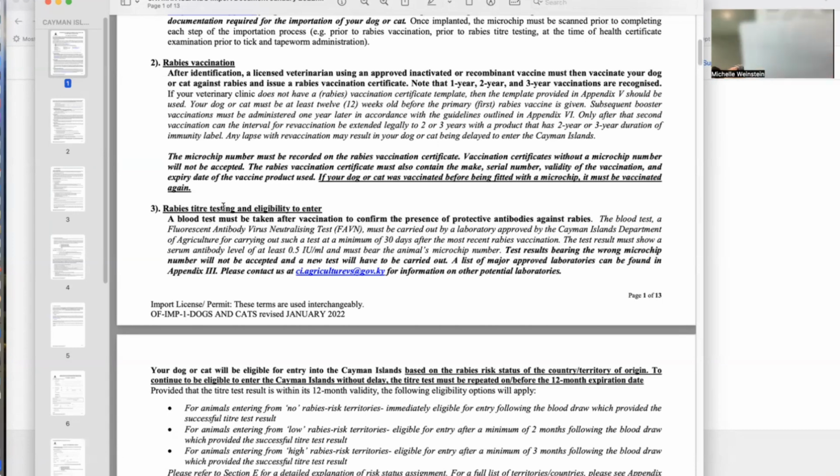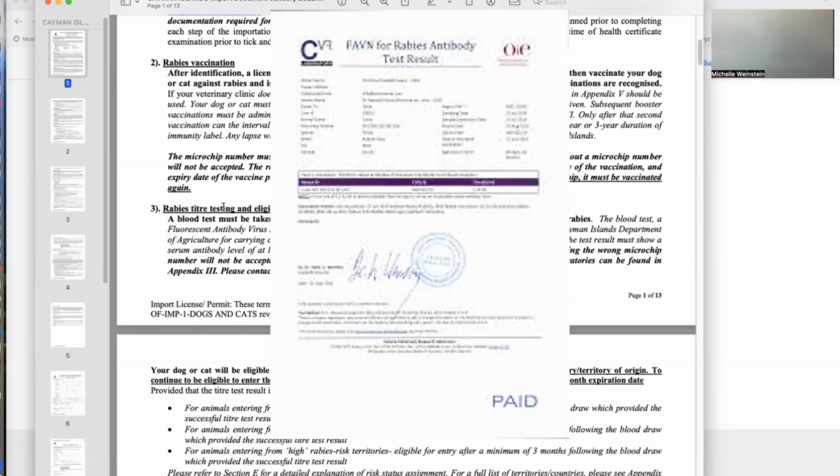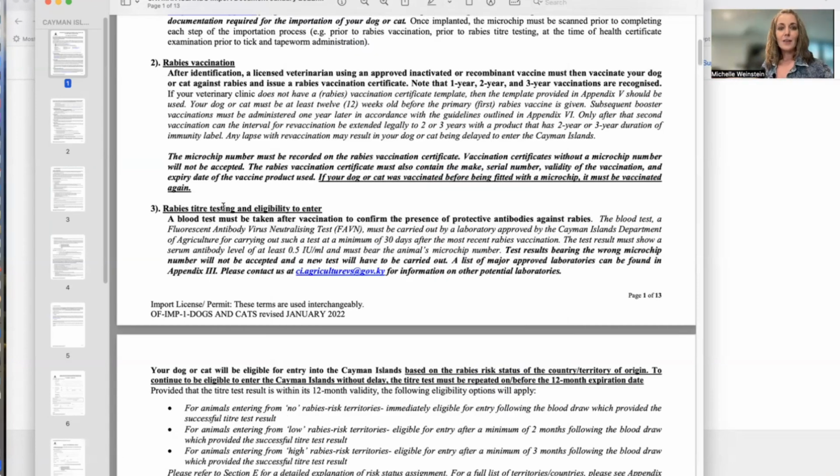So I just want to show you that that's what it will look like. And that's the FAVN report, which is a rabies titer test that basically said Mila's in the clear for no rabies. So we did do that.